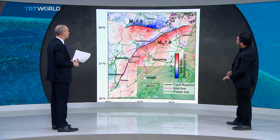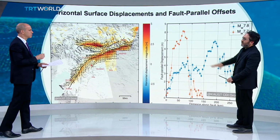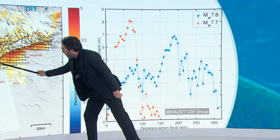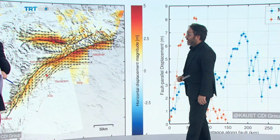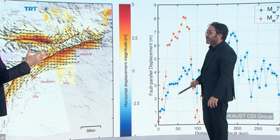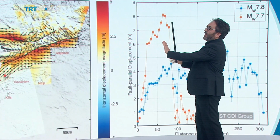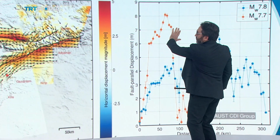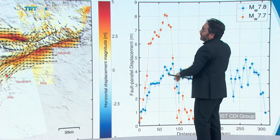Here is the displacement in the east-west direction. But here what you see are the horizontal displacements. Look at the direction of the arrows. All this side is called the Arabian plate, the larger tectonic plate that's pushing northward against the Eurasian plate. And the Anatolian plate, that small plate, escapes from this collision zone to the west.